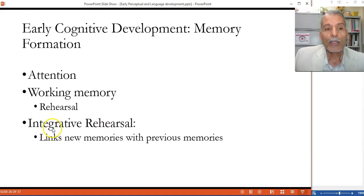Then in the process, the person engages in integrative rehearsal. As they rehearse, they connect with old memories in your storage sites, and ask, is there anything that I know about this? Once there is some background about it, you attach it to that network, and then you can begin to internalize that memory and take it in. Taking in new memories or new knowledge is called encoding.